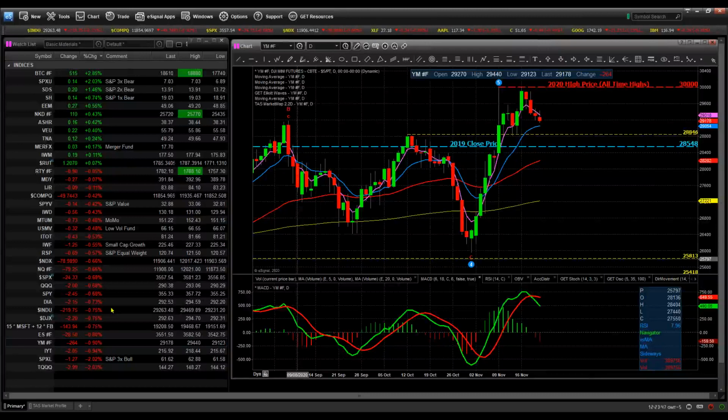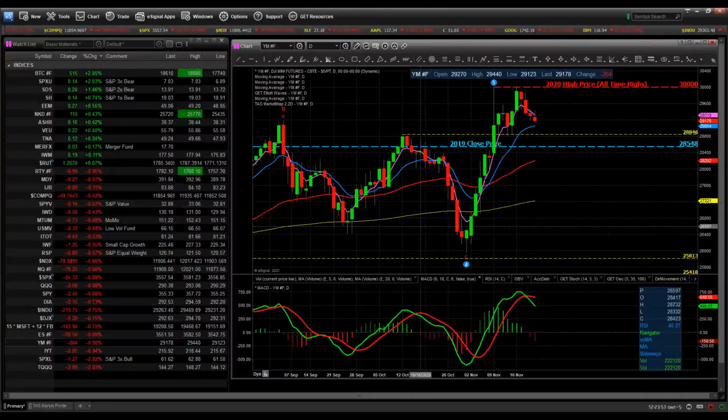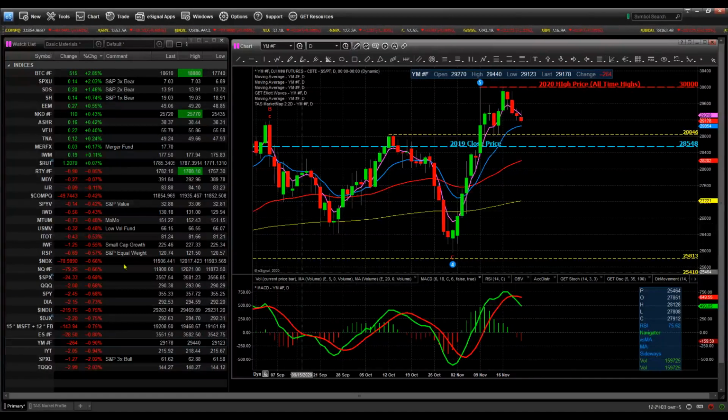So I think we're going to find some support here, and then we're going to move a little bit higher. Remember, the second half of November and all of December traditionally is a very bullish time for the U.S. equity markets, right after the Thanksgiving holiday period here in the U.S. So I think we can expect a relatively strong finish into the end of the year. Okay, so that's kind of what I'm seeing.